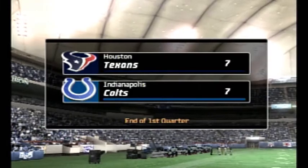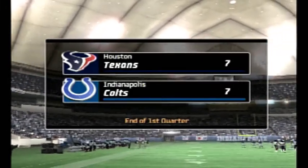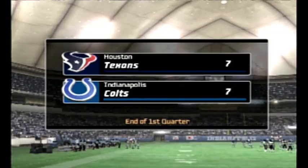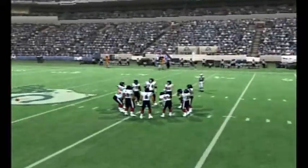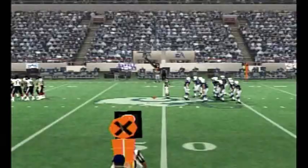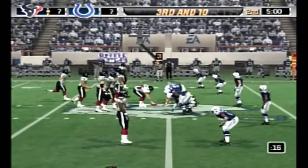At the end of the first quarter, it's not enough. Indianapolis, 7. Houston, 7. And we're ready to start the second quarter. And this is the sixth play of this drive. Ball right around midfield.